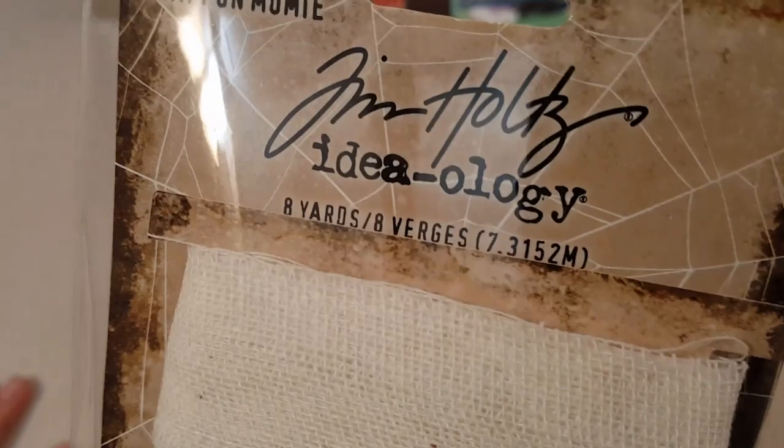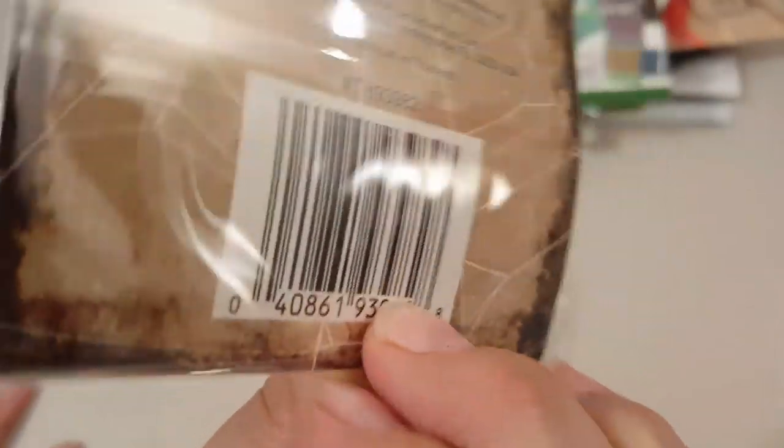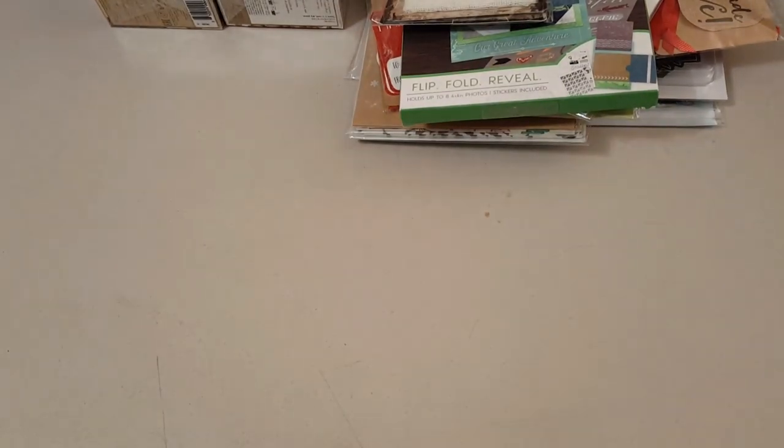This is Tim Holtz Idealology mummy cloth. And I just thought it would be fun to play with. And I don't see the tag on there. It's crazy. I must have pulled it off by accident.